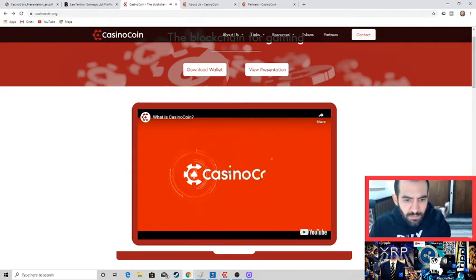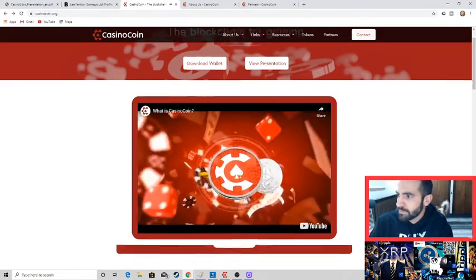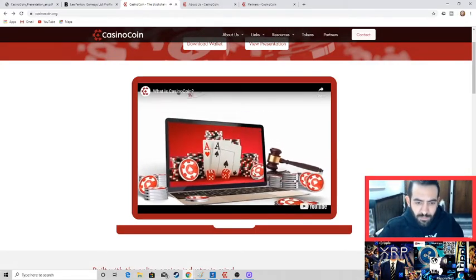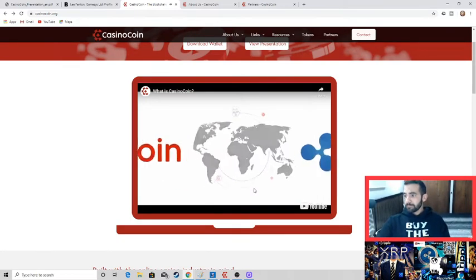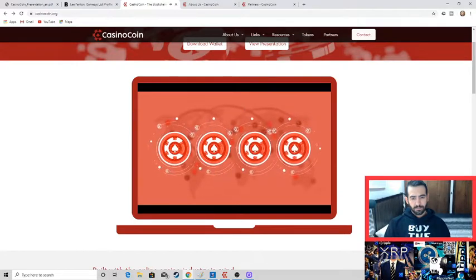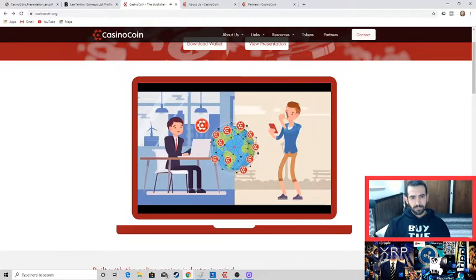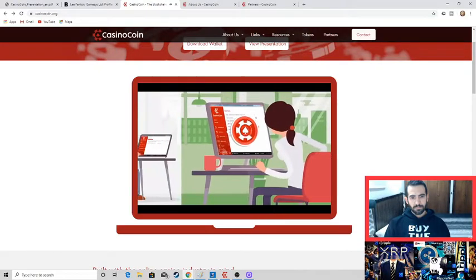What is Casinocoin? Casinocoin is a digital currency like Bitcoin or Ethereum that is designed specifically for the regulated online gaming industry. Built using Ripple's revolutionary blockchain technology, which is designed to be used by banks for fast and efficient money transmission, CasinoCoin features a number of advantages over traditional cryptocurrencies. Every second, up to 1,000 transactions can be facilitated. Transaction fees are tiny, typically costing less than a penny, and confirmed in under 5 seconds.